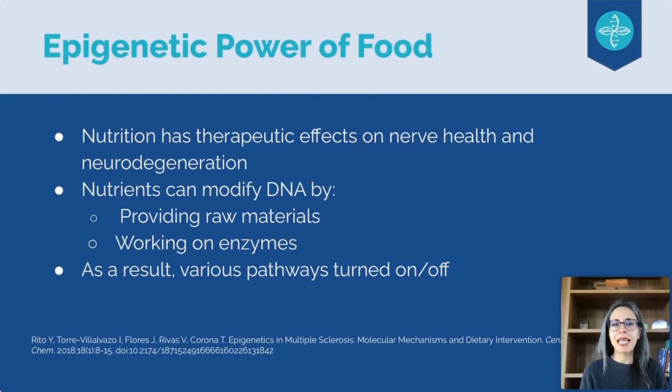Okay. So let's now transition to talking about food and how it works through epigenetics. Food is a signal from the environment that sends information into our cells, into our DNA, and works through this process of epigenetics where you start decorating your DNA and turning on different genes. And we know that nutrition has good effects on nerve health and neurodegeneration. So nutrients generally provide the raw materials needed for these genes to be turned on. They can also work on the actual enzymes involved in turning on these different systems, right? Turning on PPAR-Gamma or NF-kappa B. So food can actually help modulate what pathways are turned on or off, right?